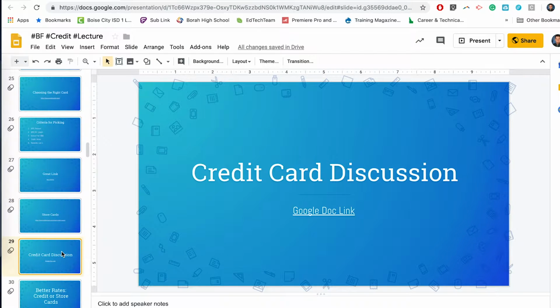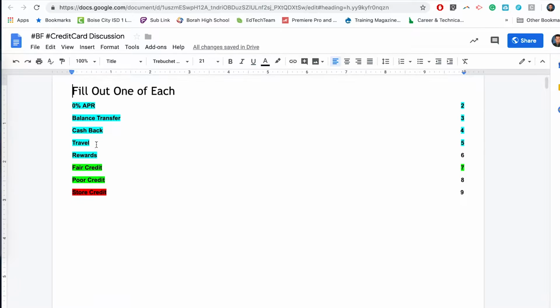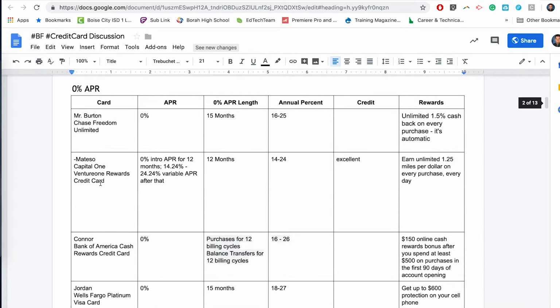Now what we're going to do is look at a nice little discussion here. You are going to have to fill in each one of these: one that has zero APR, one that has balance transfer, cashback, and travel. If you find a card that does a lot of these, you can put the same card in there. As you can see right here, this is what previous students have done.